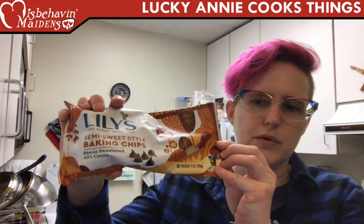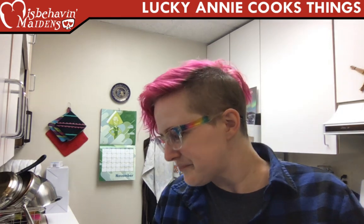And I'm actually not going to be using any white sugar in this at all. I'm going to be using honey and chocolate chips that are sweetened with stevia, which are really, really expensive. Like, that thing is like $6. And that was on sale. So if you are sensitive to sugar, they're extremely good. But they are very expensive.